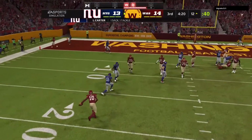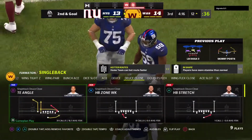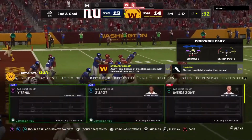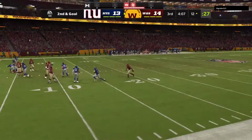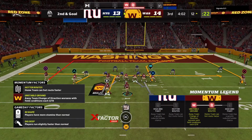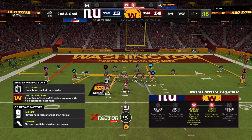Blitz coming, and down he goes. Give the sack to Lorenzo Carter. Well, if you're going to throw the ball on 1st and goal from the 2, the worst thing that should result is an incompletion for you offensively. But, Brandon, this is a different type of football. Back in my day, 1st and goal from the 2, a lot of big people with big neck rolls were on the field trying to ram it into the end zone.